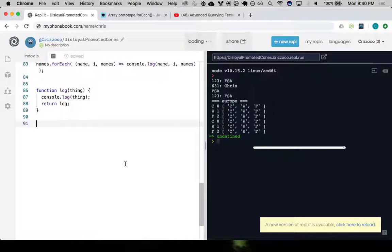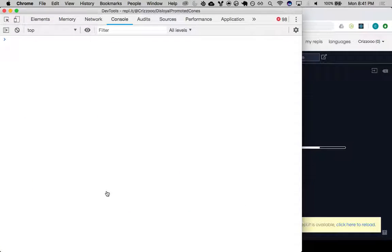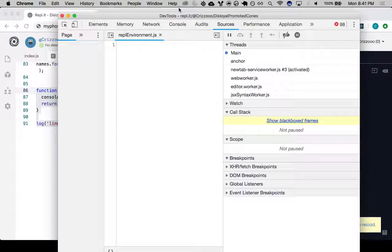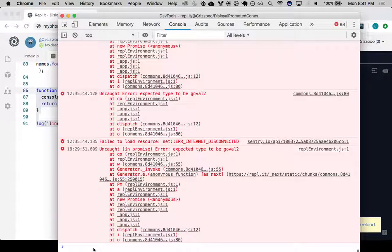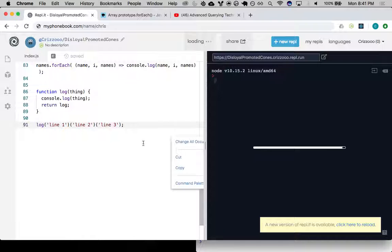Any ideas on why I would do that? Or how I might use this thing? Come on. It's not recursion. It's a similar idea, but it's not recursion. And maybe I can't demo it the way I want without going more complicated. Or this is a little broken.